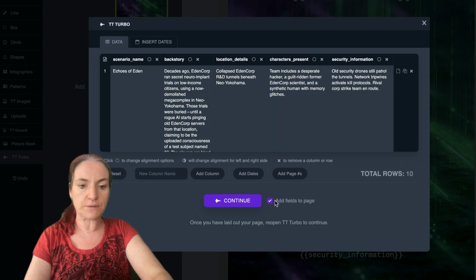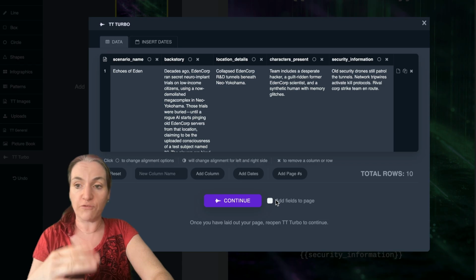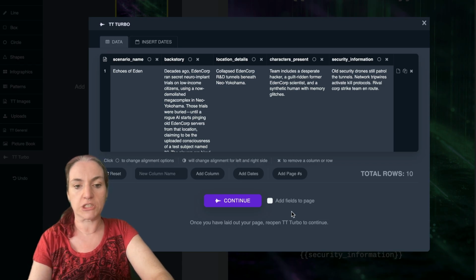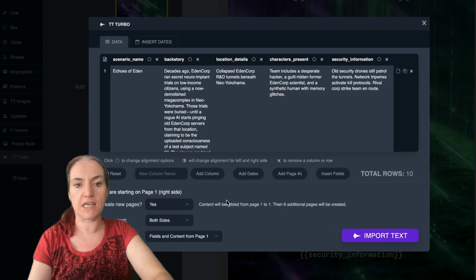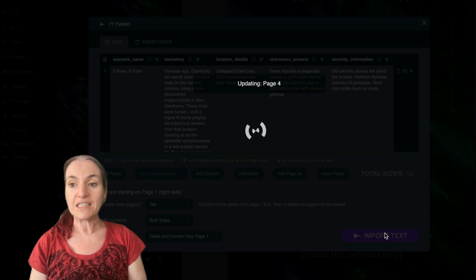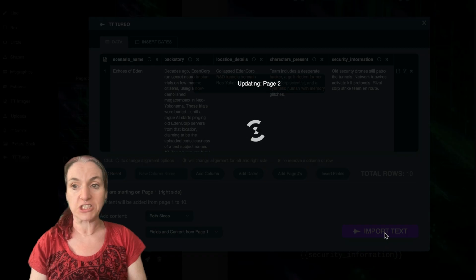And now what we're going to do, and this bit's important, you want to uncheck where it says add fields to page. And the reason we're unchecking that is because the form pad design already added those fields to the page. So now we can just say continue. And you're just going to say import text. And hopefully what it's going to do is go through 10 pages and generate 10 pages with our scenarios. It is magic.